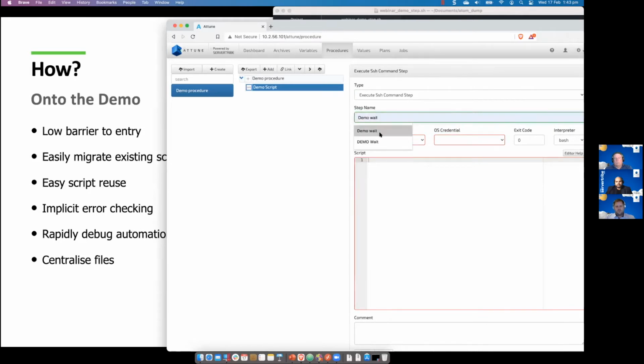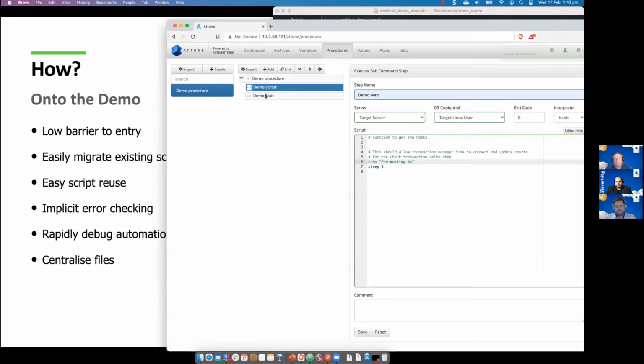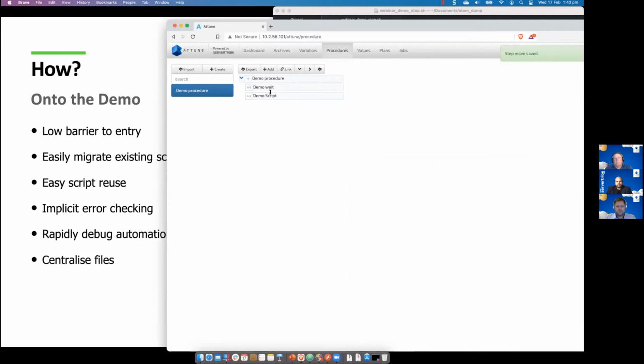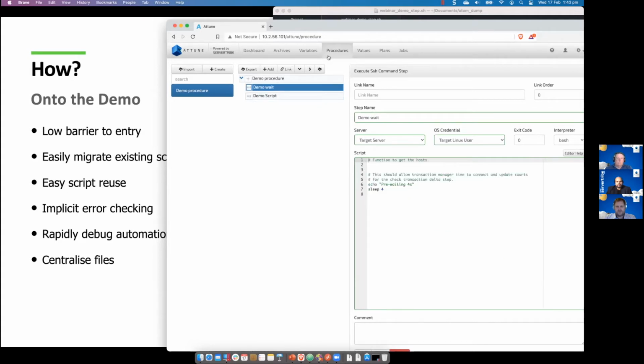So I want to move that wait step to its own step in Attune, because I don't always want to run it, or I want to separate it. And I've shortened it down to 4 seconds. It's appeared in the wrong spot, so we can easily just drag that up from there to there. So we've got our script here, minus our wait that we've split out into a separate step. Now let's run this on the server.